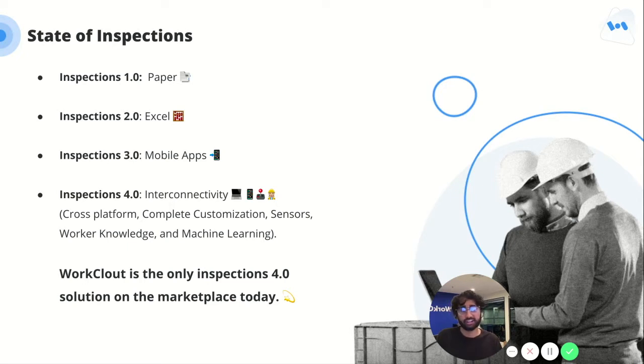Plus, it's not just on web platform or mobile apps. It's also what else can be connected. What other data can you collect from physical items in your operations? And that's where sensors come in. And now there's even more to it, right?